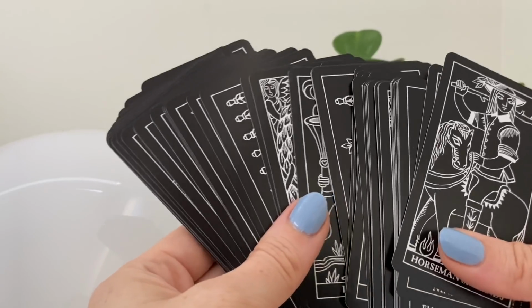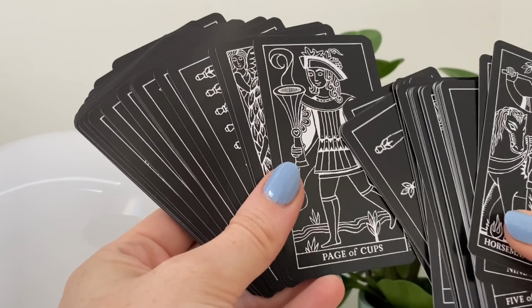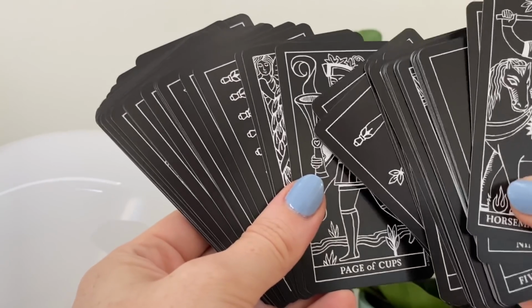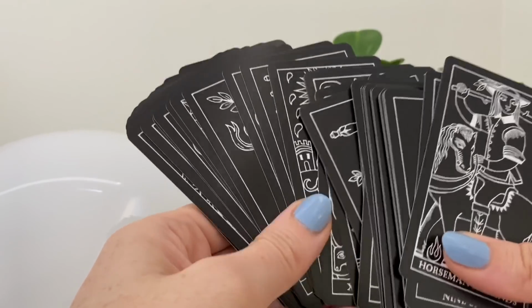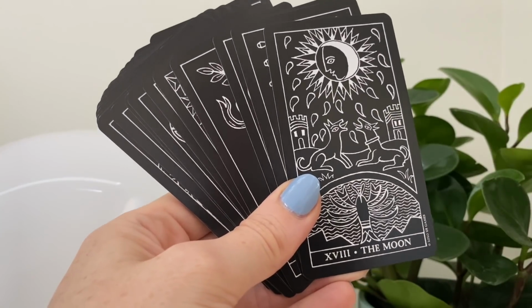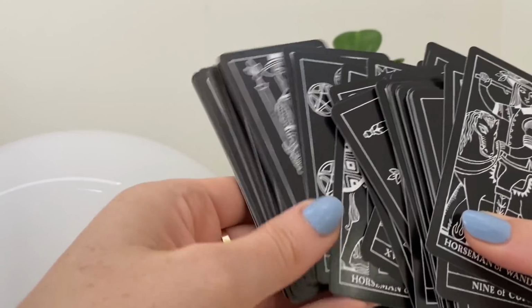The kings, queens, pages, and knights, kings, queens, knights, and pages. I don't know why I've said it in the wrong order twice now, but all have an image with the suit in question, as do the major arcana, like the world here. But then the minor arcana, here's the moon, super cute. The minor arcana are in the pips, kind of like the seventh sphere.